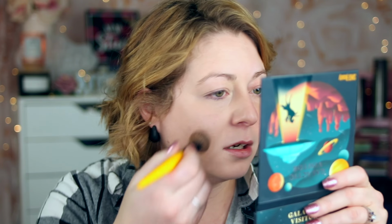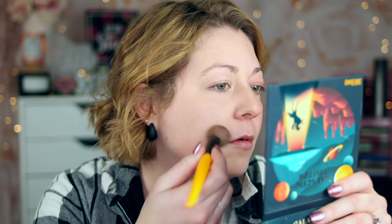So this is actually applying really nicely. Like in my mirror over here, it's applying really nicely. On camera, it looks really, really nice. It is matte, but it almost has a little bit of a sheen to it. I'm actually going to pull out just another mirror to take a closer look. Oh, okay.